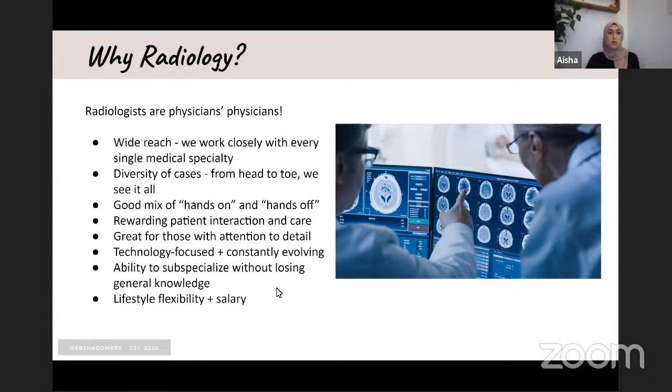Radiology also, in terms of the procedures that we do, is very hands-on. Some subspecialties of radiology are more hands-on than others. The three big ones are interventional radiology, mammography, and musculoskeletal imaging. Radiology is also very technology-focused, and it's constantly evolving. So there's always new technology being created. There are always improvements with artificial intelligence and advancements with that. And I think the next 10 to 20 years will be a really exciting time for radiologists as AI develops more and more and becomes more incorporated into our daily routine.